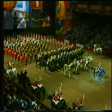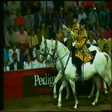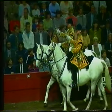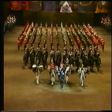The music is the slow march of the Life Guards. And, as the musical ride leaves the arena, the band plays Aida, the slow march of the Blues and Royals.